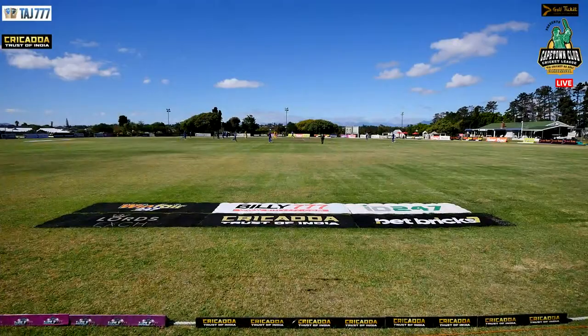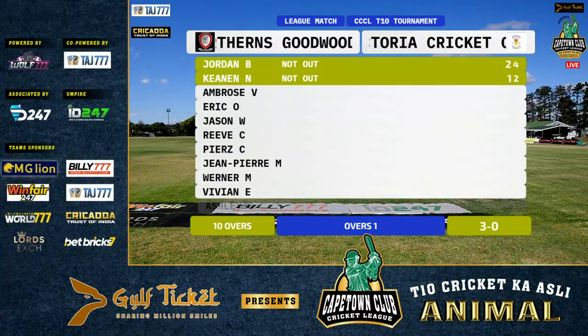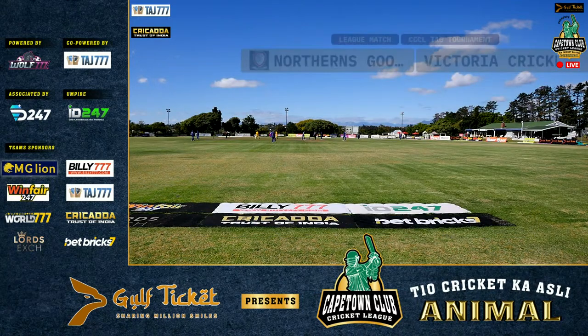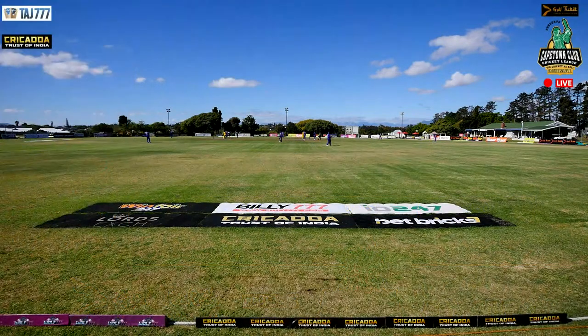Three runs coming off it. That's one over done and dusted. Yeah, good over there for Quinton Dreyer, just going for three runs. Jordan and Keenan collectively 2 and 1 respectively. So all to do here for Northern's Goodwood, again, if they're able to get that 100 score inside 7 overs and 2 balls, Kryfontein goes through. Yeah, it's going to be Warren Extrell to bowl.